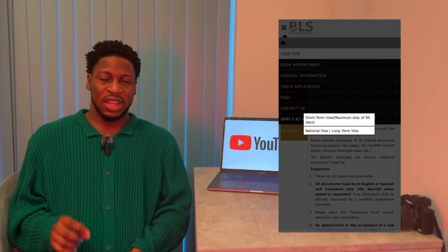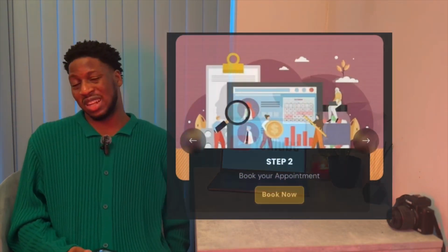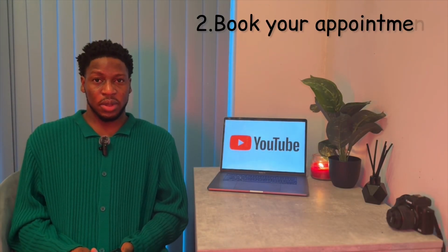Then make sure you click on tourist visa, not more than 90 days. Obviously, you are going for holiday. You can't spend more than 90 days, that's like 3 months. So make sure you click on tourist visa, and then continue to fill in your details, your itinerary, and all the supporting documents you think you need to attach. After that, you'll be directed to book your appointments.